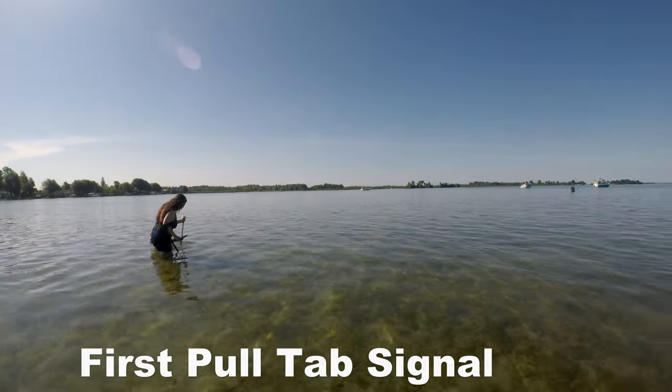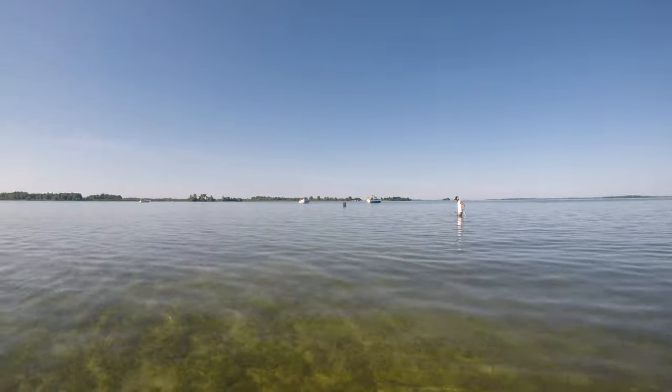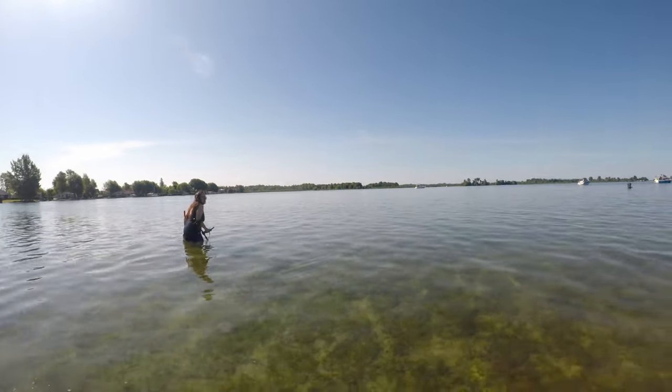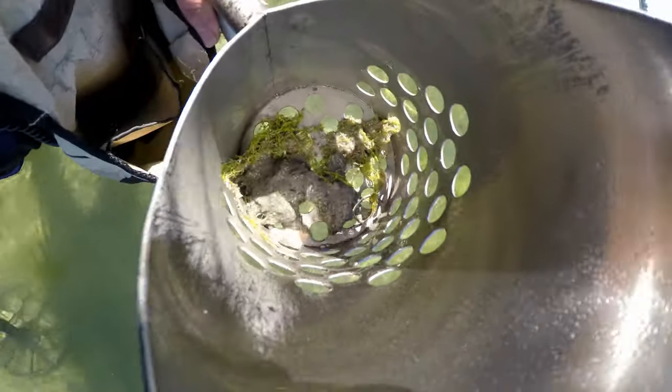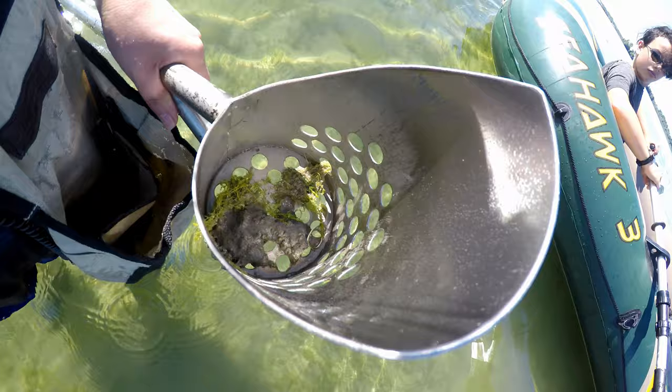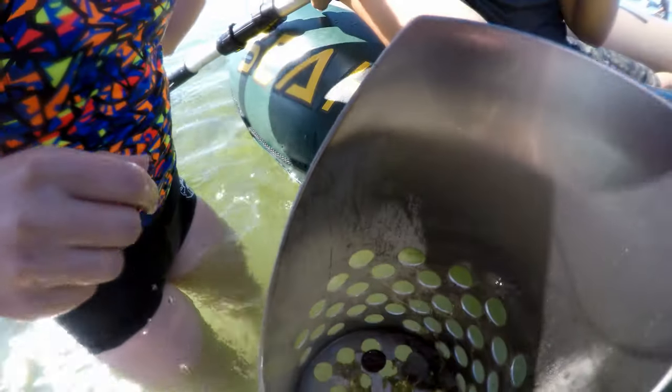I have my first gold ring. Yeah, Lori, it's gold. Right, okay, I think I got my first ring. It has kind of a goldy color on it. Next one was a penny! Got a penny!